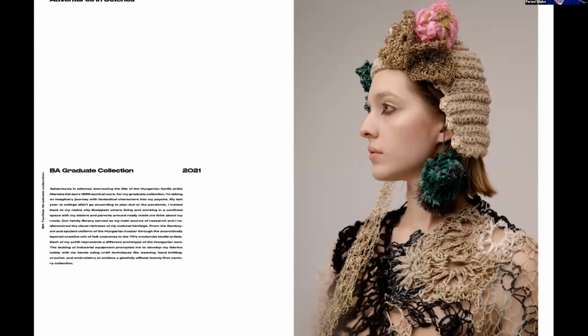And the backdrop of this whole collection is, obviously, the pandemic, and I couldn't return to London for my final year, so I was stuck at home in Budapest, and I didn't have any resources, I didn't have any equipment, so I decided that I would do a fully craft-based handmade collection, and I used my family library as my primary research place.